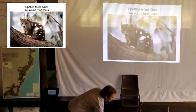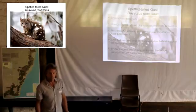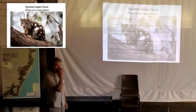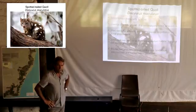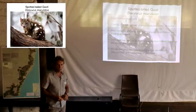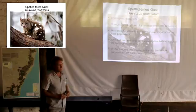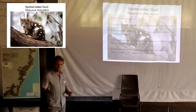How would they go with cats? Sorry? How would they go with cats? I don't think there's any direct predation by either species. Maybe the young ones may get predated, but there's certainly competition for resources with cats. No, they wouldn't be controlling cats. They're certainly impacted by competition with foxes, cats, dogs, etc.